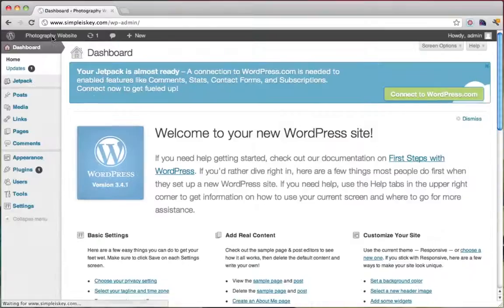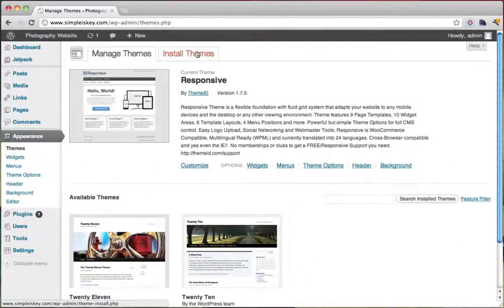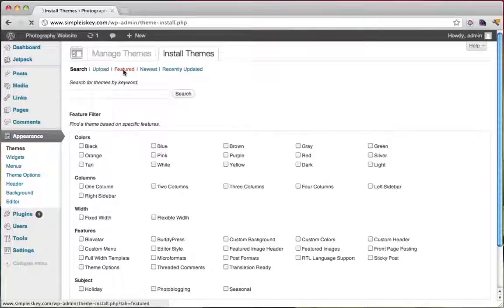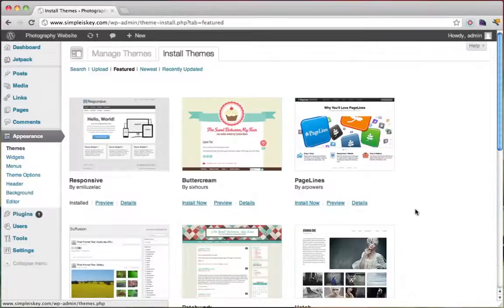Now, there are many different themes, if we go back to Appearance and Themes, that you can choose from. There's a whole bunch of featured ones and new ones. If you really want to go professional, though, I recommend buying a theme, which is what we're going to do next.